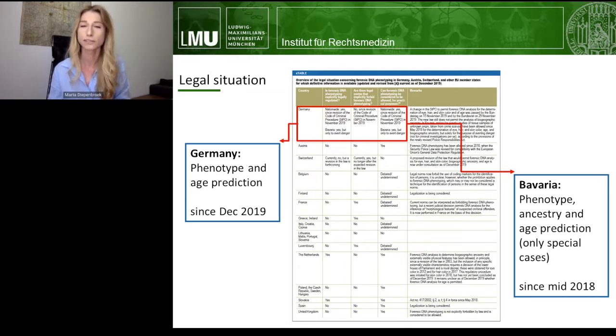From those where phenotyping is forbidden or not specifically regulated, to those that already implemented new legislation and now allow the use of phenotyping in practice. One of them is Germany, where such a change happened at the end of 2019. And now a forensic specialist can be asked to analyze casework for phenotype and biological age of an unknown individual who contributed to the trace.